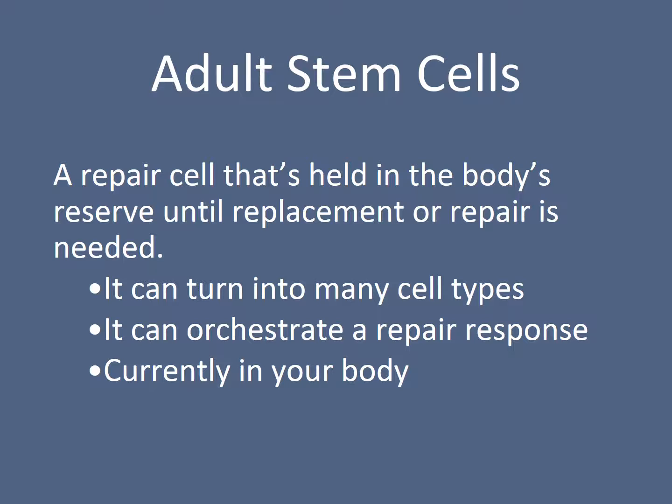Then when you have an injury and you need to see some healing, these come out, they go to the area, they turn into whatever tissue they need to turn into to heal, and then they create a repair response. Again, most people don't get it through their head: these are currently in your body and you use them to heal.